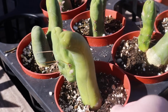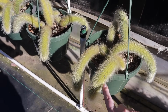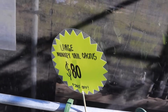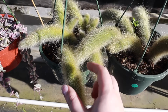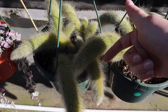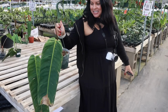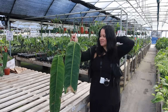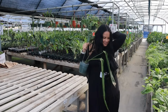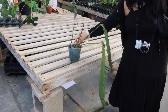But it's so funny. They've got some bigger monkey tails as well, like proper huge ones, for $80 plus 20% off, which is not bad for one this size. It's so thick around compared to my finger. They're massive. You getting this? Yes, I'm getting this. I mean, why would you not for $50? Yeah, such a good deal. You may as well. It's the same price as the little dinky ones that don't have any leaves on them. Yeah. And this one is absolutely huge.